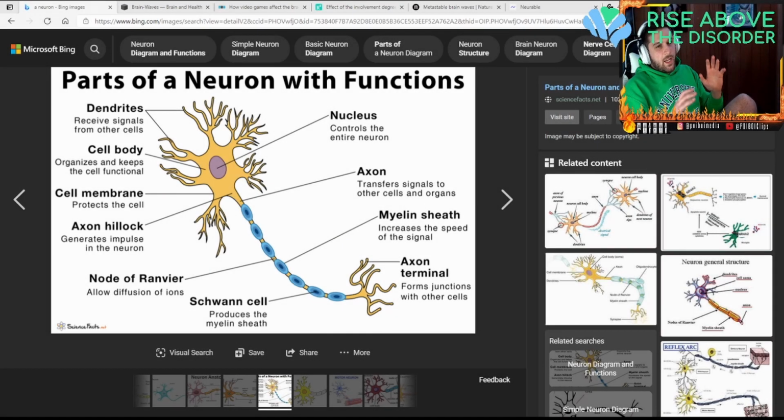Okay, so here is just what a neuron looks like. And if you guys don't know what a neuron is, our brain is made up of billions of neurons. Billions of neurons. And neurons help send signals to other parts of our brain, and that's what creates our movements and our thoughts and everything we know about human functioning, right? And it all starts with the neurons, right? And these are the different parts of the neuron.